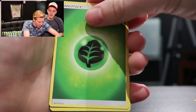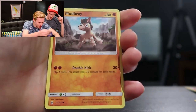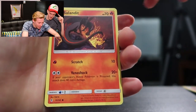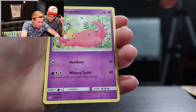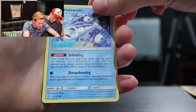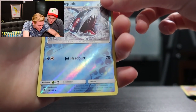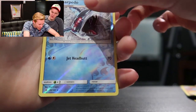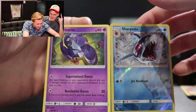Alright, there's your card. Grass Energy, Trainer, Tentacruel, sick. Trainer, Melbray, Salandit, Stuffle, Slowpoke, Wishiwashi. That's my favorite new name. Sharpedo Rare. Reverse? Okay, rare. If you get a holo, you'll win a point here. But you just can't manage to do that. You got 4 normal rares and 1 secret rare.